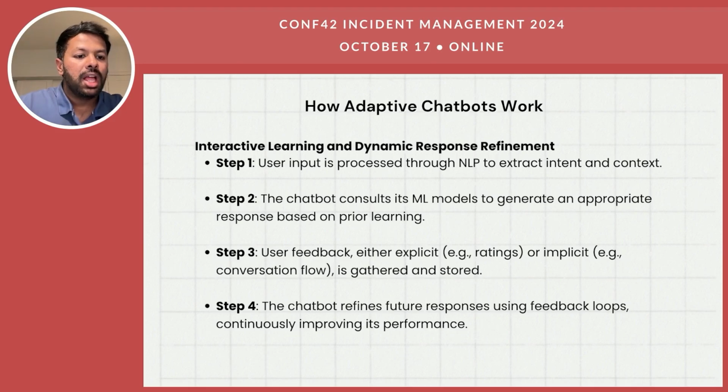Feedback collection. User feedback is collected either explicitly, like ratings, or implicitly from the conversational flow. Continuous improvement. Feedback is fed back into the system, refining future responses and improving the chatbot's overall performance. This cycle enables adaptive chatbots to learn and evolve with every interaction.